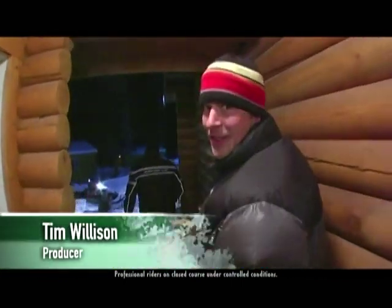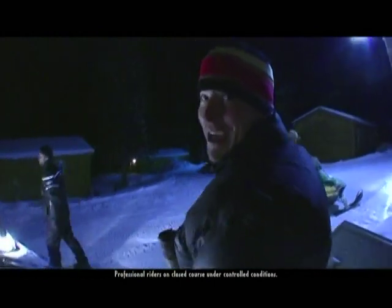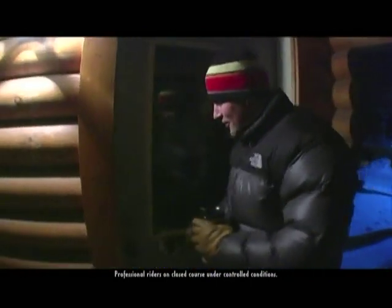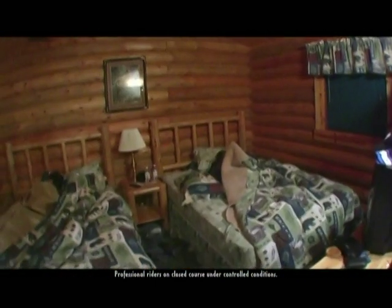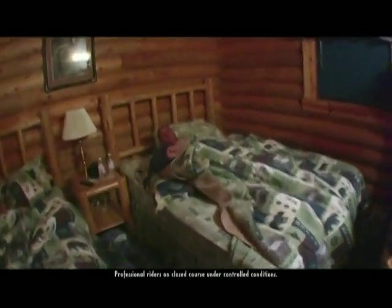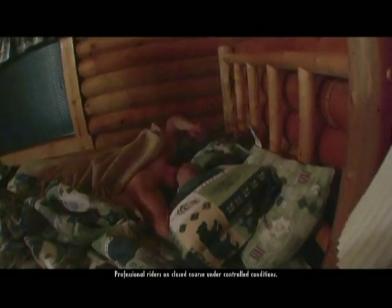It's 5 a.m. We're going to go wake these guys up. I don't think these guys are used to having a camera waking them up out of bed, that's their alarm clock. Time, gentlemen. Time to get up. Turn that thing off. Time to get up.